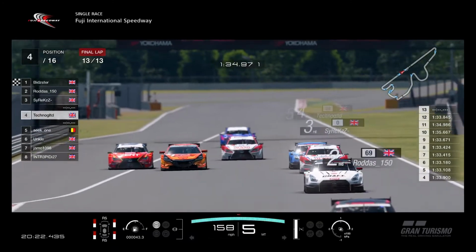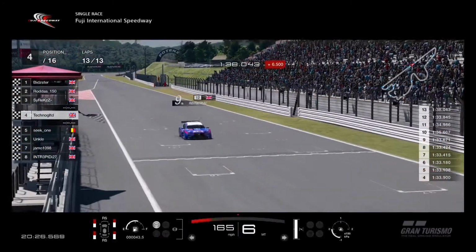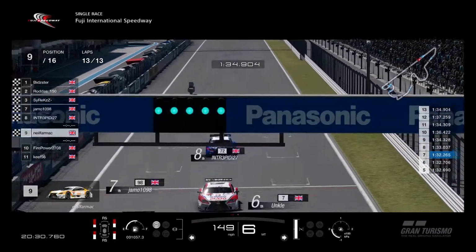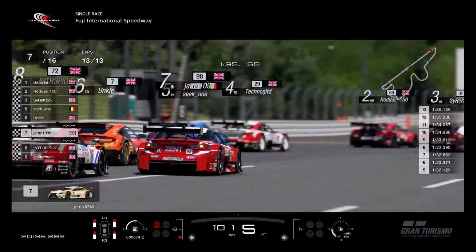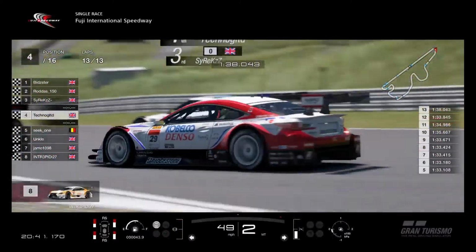Rodders is going to take 2nd, Cyrex 3rd, Techno 4th, and then it's going to be Seat 1, Uncle, Jamo, Intrepid and Neil. That is how quick it was. In fact, it was quicker than what I said it was. That was an incredible race there. Jamo and Intrepid and Neil get mugged. Jamo makes up a few positions. Seat 1 gets Uncle, and Cyrex held off Techno. Incredible finish for all of them.